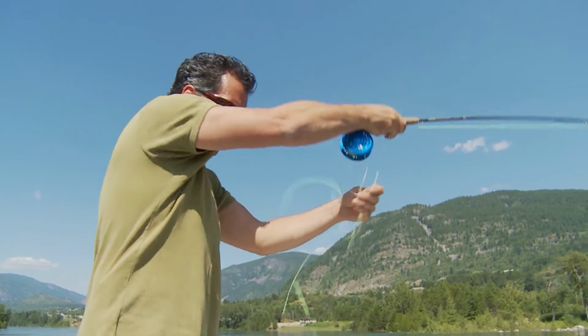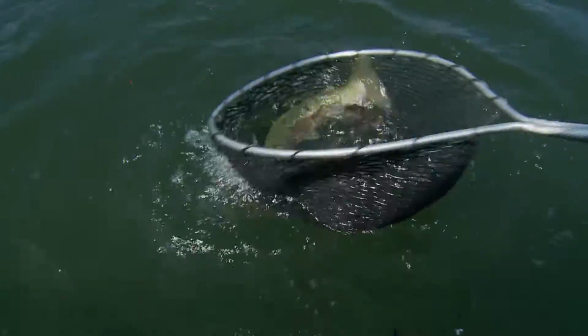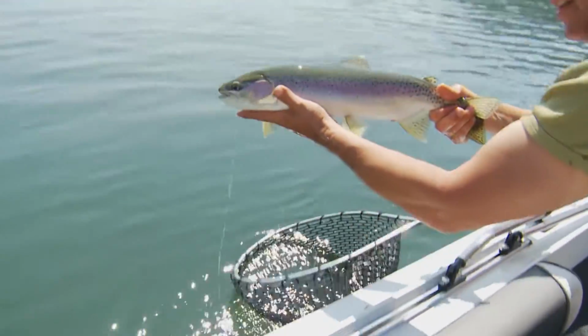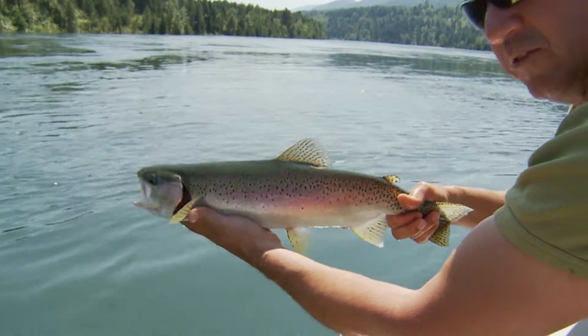So, oh gee, and this is what I expect to catch, Dale. This is a better fish. Oh, yeah. Oh, look at the flies out. Flies out. There he is. Look at the colors. They're just gorgeous fish. You know, they're beautiful, clear, real pretty fish.